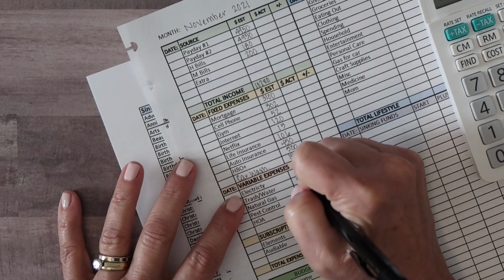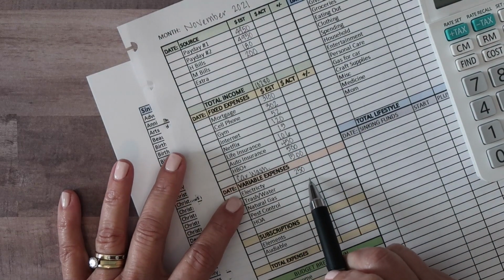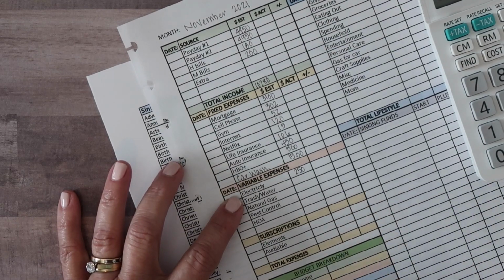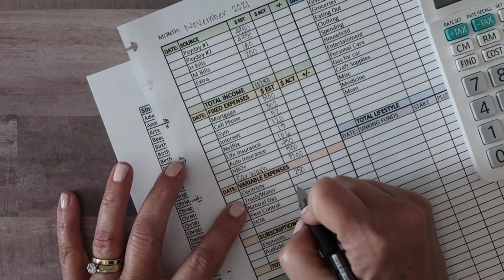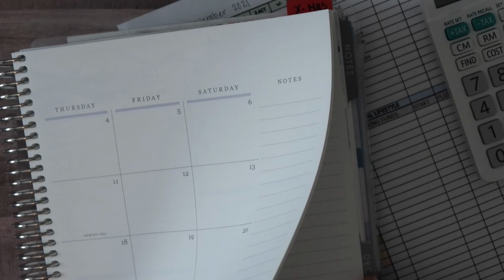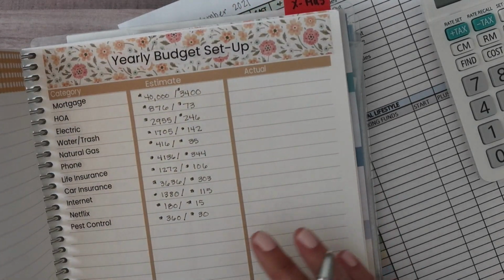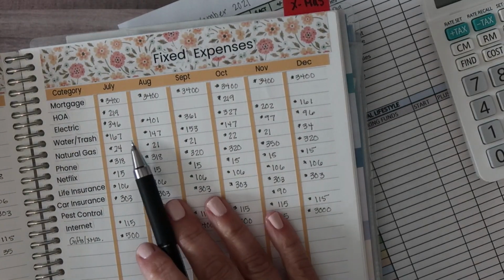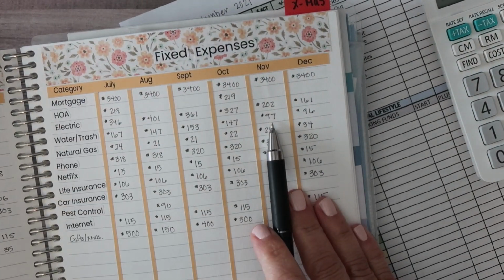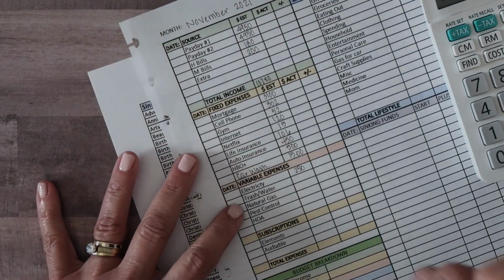And then anything that is extra, so say my bill comes in at $200, the $50 I roll into a sinking fund for electricity for the summertime. Trash and water, I should have looked at when I was there. It's been running about $90, but let me just check. It was 97 last year, so I'll just keep it at 90.